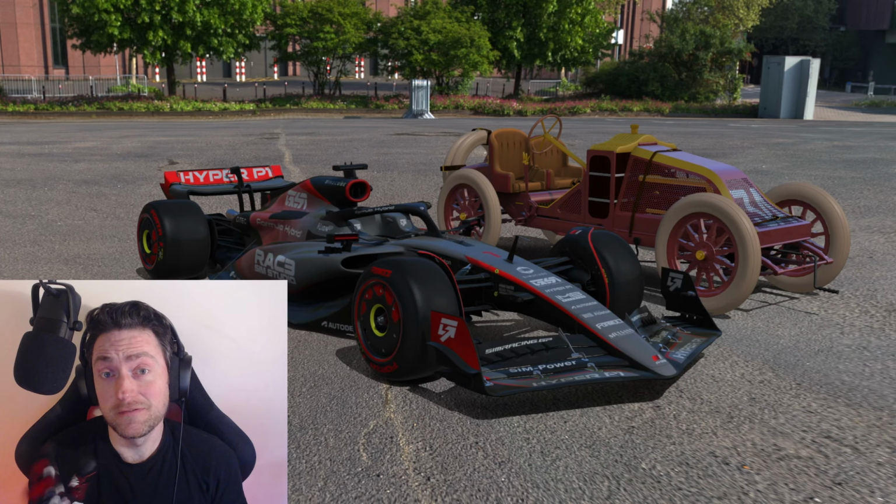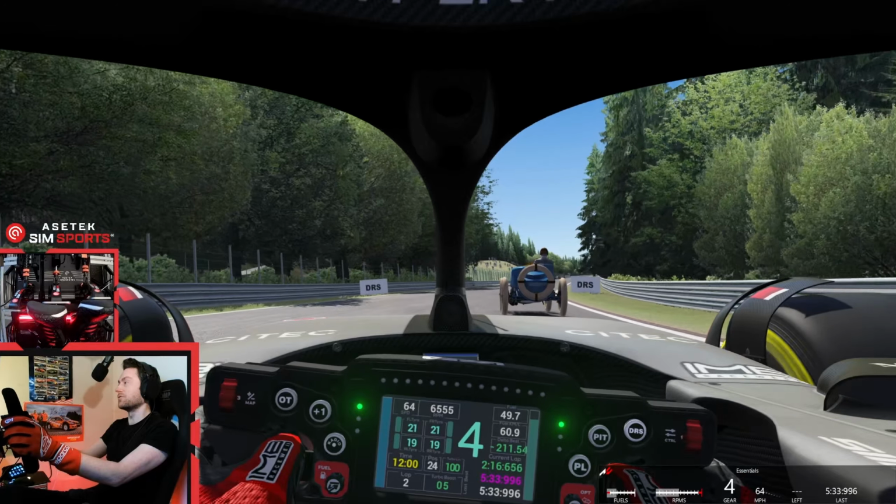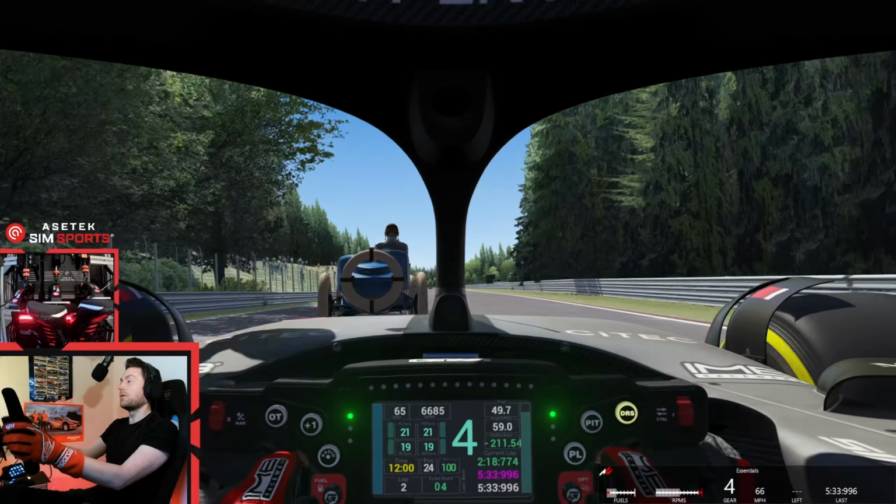Now sure, the Formula Hybrid is 2 minutes 48 seconds per lap quicker around Spa than the Renault AK, but what does that mean in real terms? Well, let's put them on the same track at the same time and see what the difference really is. Right, so we've added a grid full of Renault AKs here, all in the Formula Hybrid. Let's see what happens when we floor it.